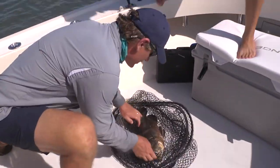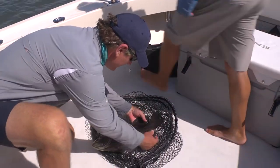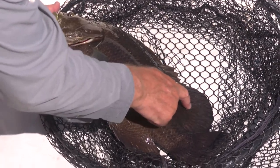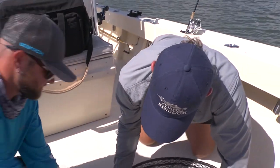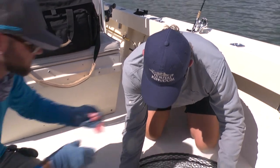Some neat fish. You can see where they get that name triple tail, the three-lobed tail. It almost looks like it has three tails on it. I love the way the scales go all the way up onto the rays of the fins here too. It's kind of a neat thing as well. Wow. Oh, he's bigger than I thought. He's thick. Oh, that's a nice fish. It's beautiful.